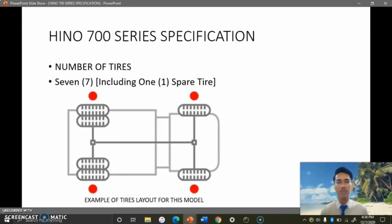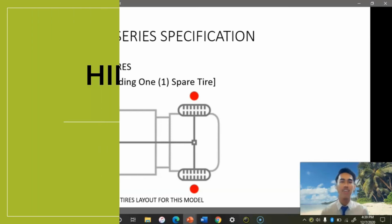If the customer buys the HINO 700 series, the customer will get 7 tires, including 1 spare tire. So this is an example of the tire layout for this model. I think this is the best layout to support carrying the weight and the many things that it can do. This is only my presentation about the tires and wheels of this HINO 700 series specification.